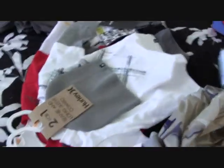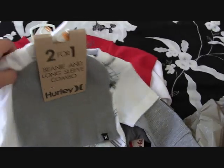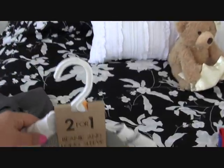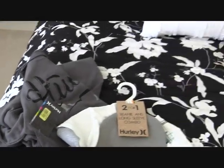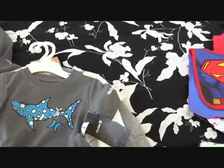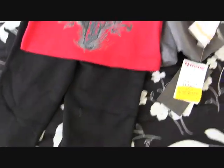But anyway, this is the stuff that we got him at Dillard's, and they were having a 70% off sale, so it was huge. This is for a year old, so we're just going to hold on to this till he's a year old. It's from Hurley and it's really cool. My husband got that one for him, so he'll be matching him. This one's from Hurley as well, also 12 months. And then this one comes with its little pants.